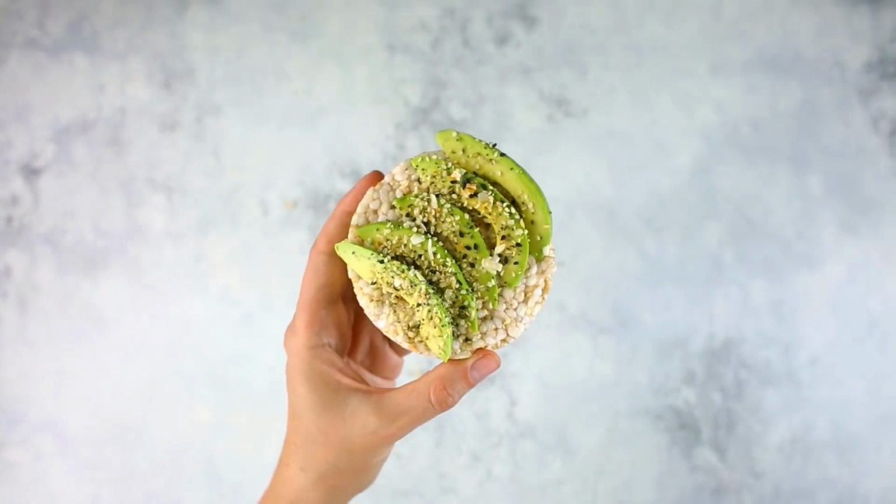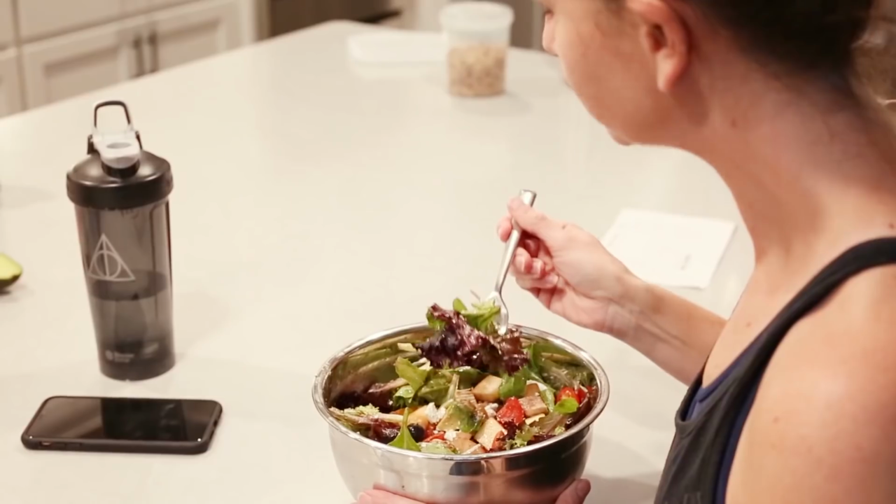Because when you're hungry, you want something to solve the problem quickly. No, you don't have to go crazy and have perfectly prepared meals that take an hour to cook every day. That is not what I'm implying here, but what I am saying is that having foods that are easy to grab as a snack, having foods that are easy to put together that are healthy, are all gonna make your life so much easier to stay on track.